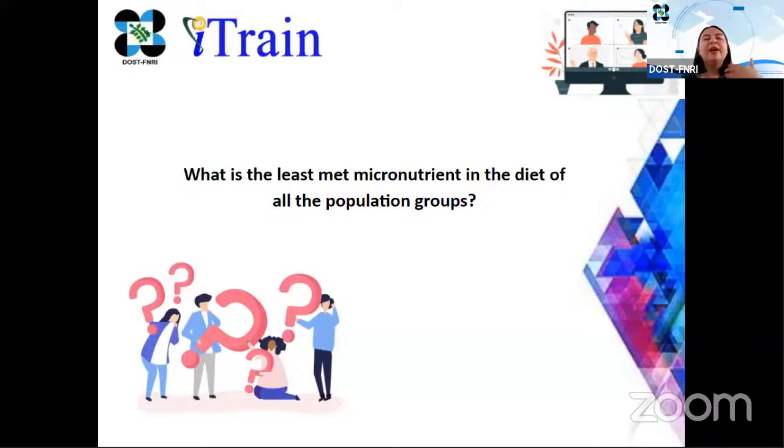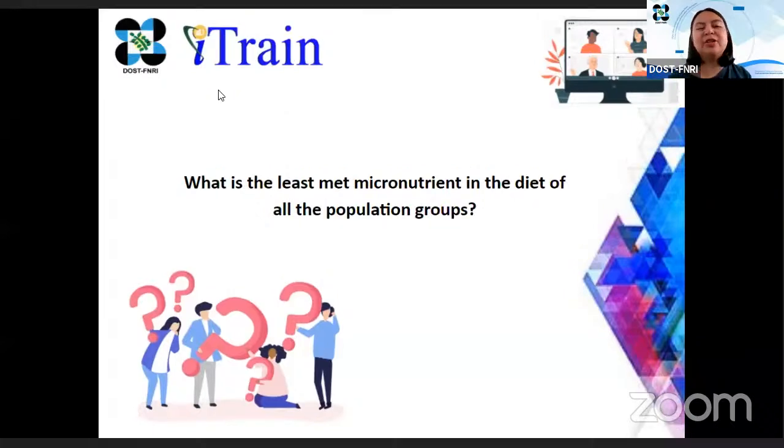Thank you, ma'am. So, ma'am, paki-message na lang po kay Miss Jane Sune po ang inyong details po para sa inyong 100 peso loan. Okay so, thank you po. As mentioned po by Miss Josie, across all age group po, iron po ang pinaka-less met micronutrient po sa ating Filipino population. Okay po. So with that po, dyan po natatapos ang ating third day ng ating Rewind series.